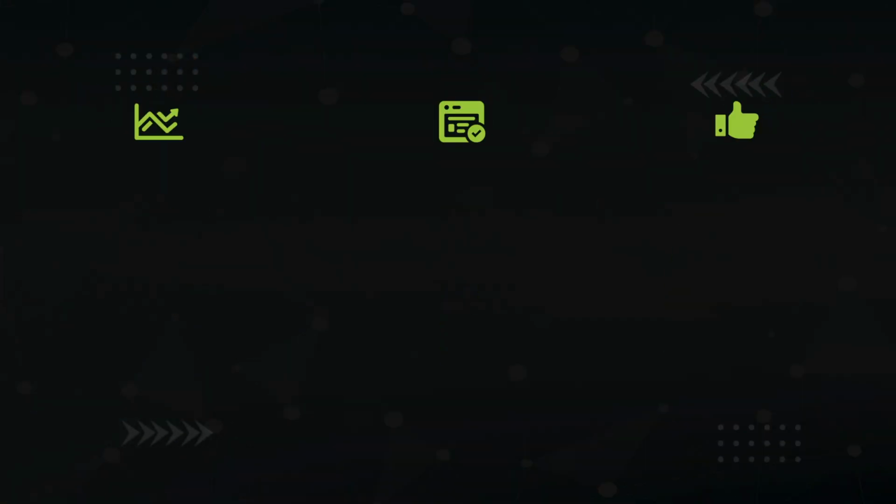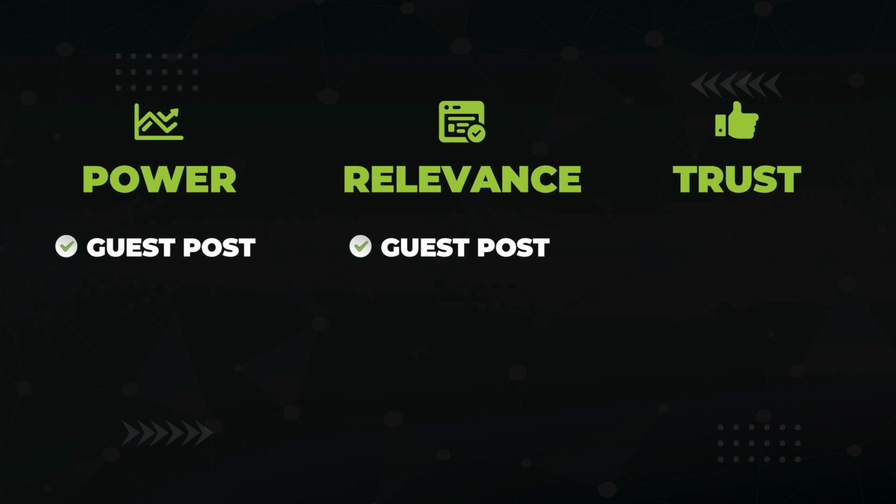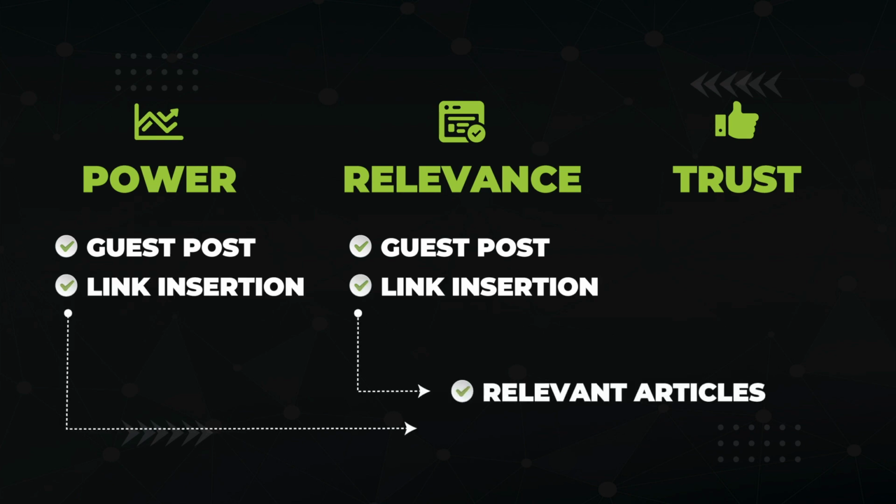Links feed three main signals to Google's ranking algorithm: power, relevance, and trust. You need all three of these things to succeed on Google. For power and relevance, you want to focus on getting guest posts and link insertions in highly relevant articles to your website. And you want a high volume of these. Most of your link building profile will come from this bucket. But Matt, how do you pay for these links? Because most websites want you to pay for them.